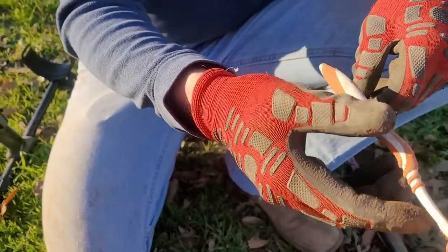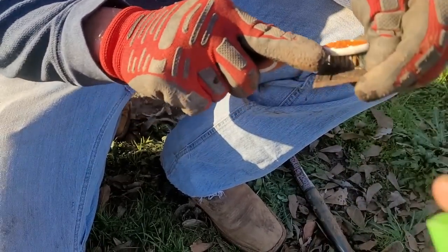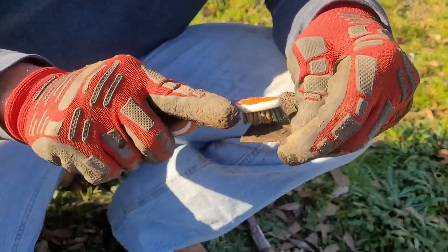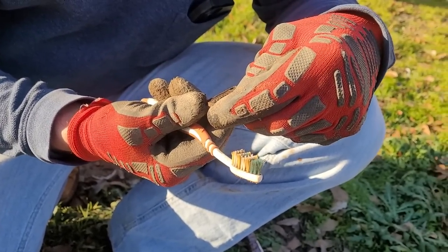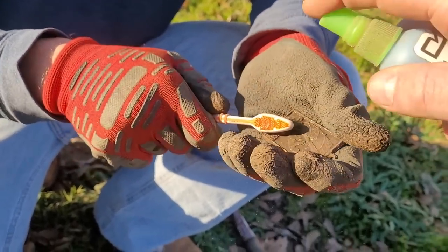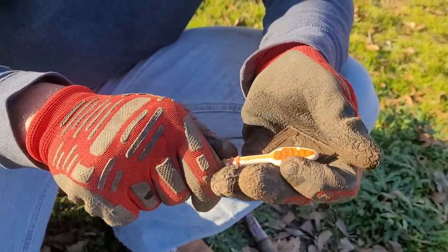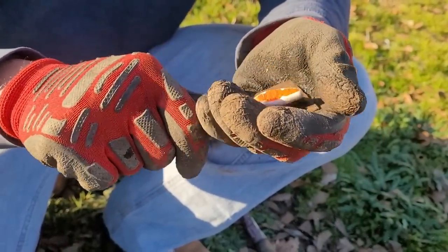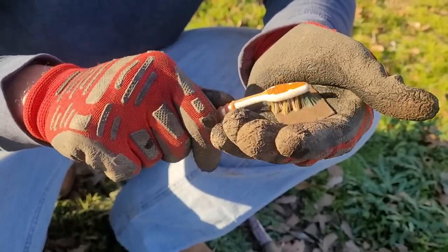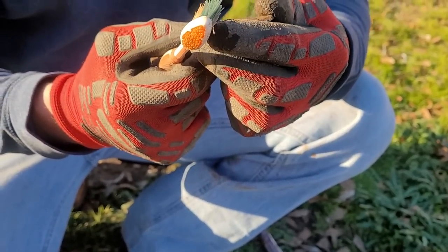Here's my brush. You can see what that little stuff is saying. Anything? I think it's just like a design. Oh, okay. We have to look that up, what Macrobid is. Looks like it's got a necklace top to it. It's got to be like a fob.